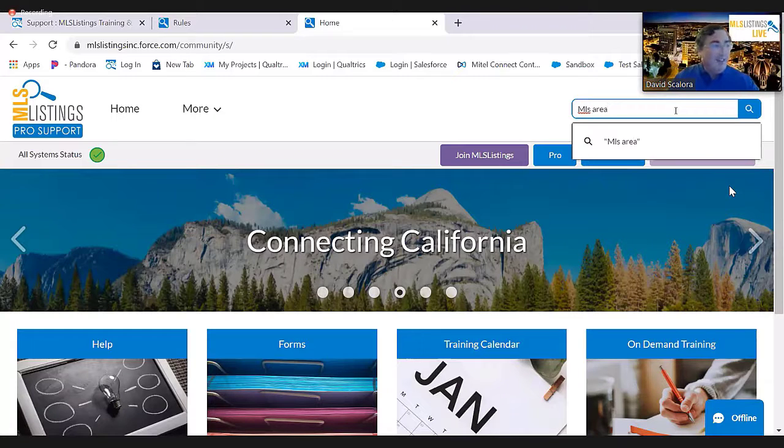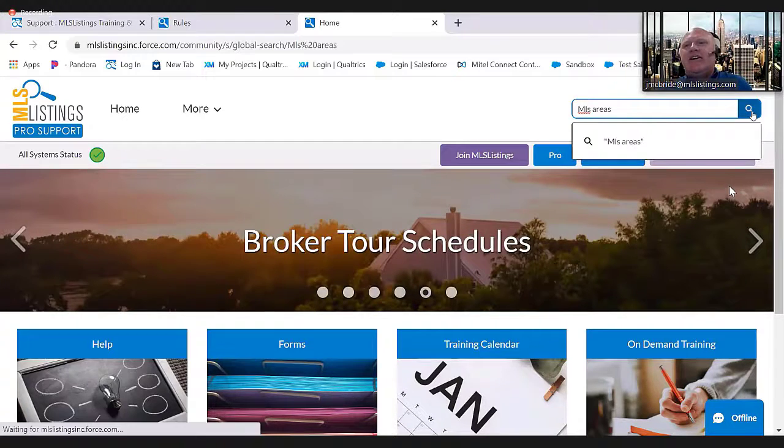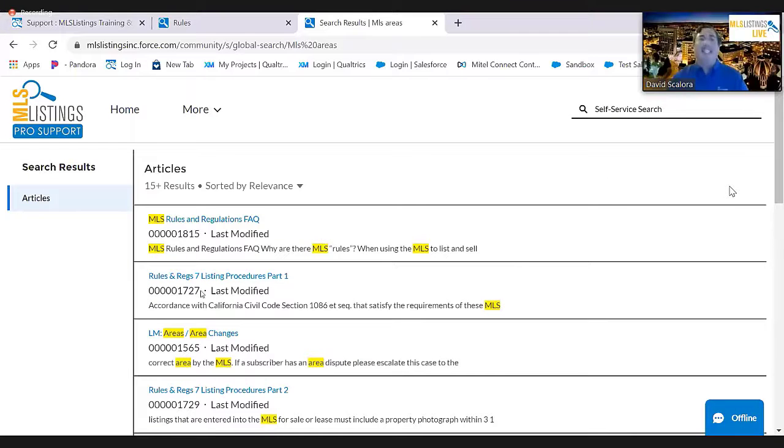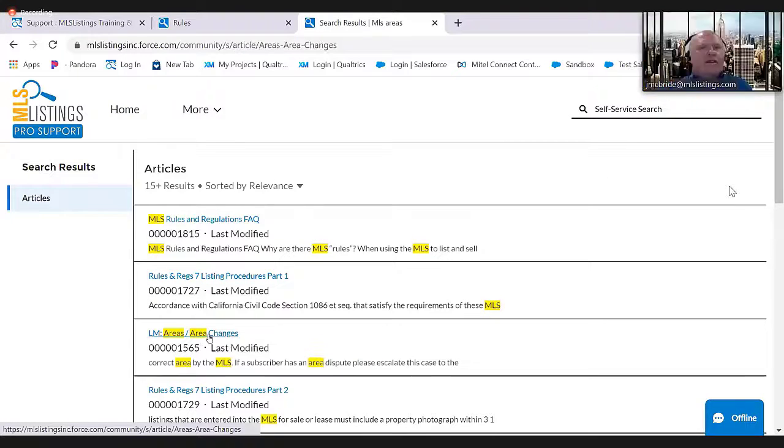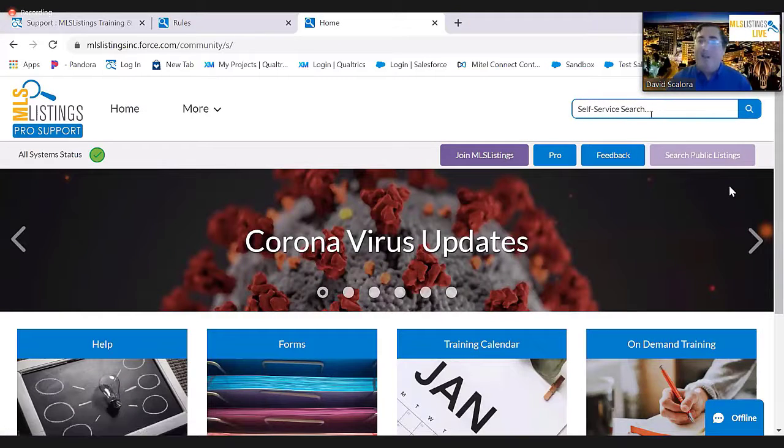MLS areas is an interesting one, and it could be quite controversial at times too. I know there's an article because I reviewed it in here. Right here, MLS areas and changes. So did not stump. The funny thing about MLS areas is that these are enforced by the MLS, by us, but we don't decide where your listing gets to be put in that area. We work with the associations, and if we see something that needs to be changed, we work with them to change that borderline.